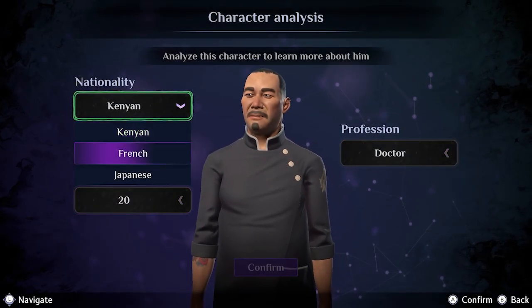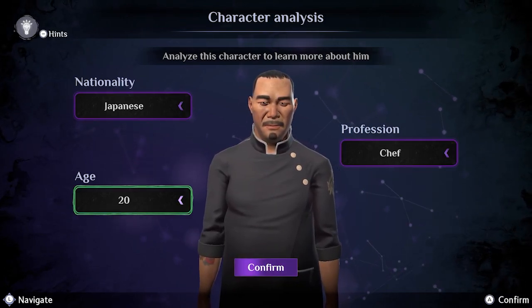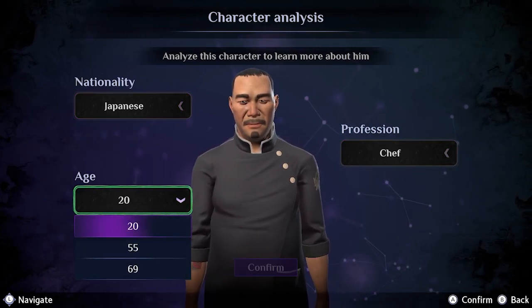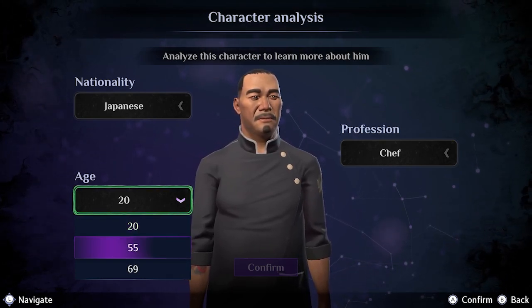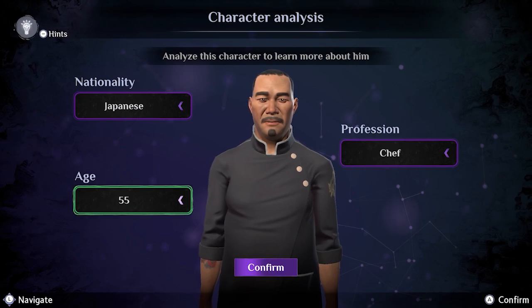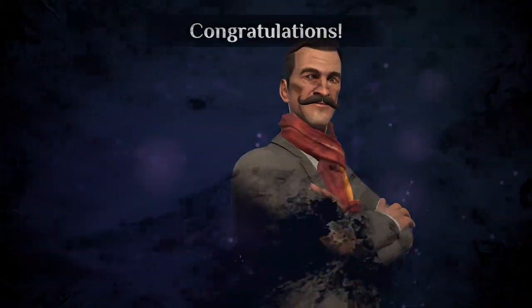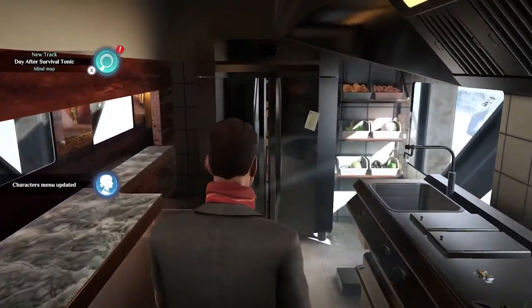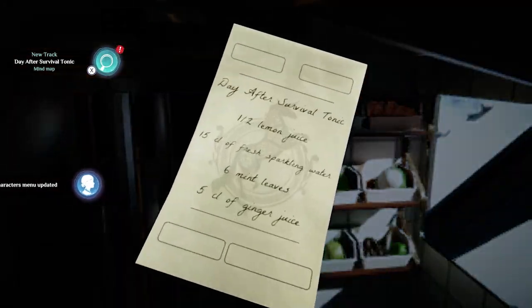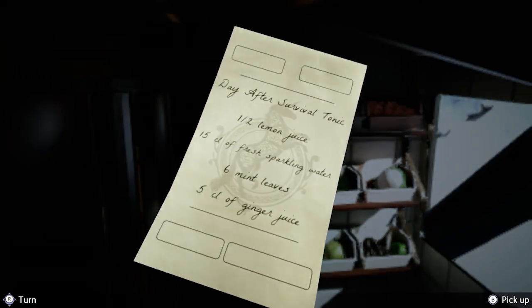Okay. He's Japanese. He's a chef. Is he in his 20s? I feel like he's older. That was easy. Alright. We have to help him. He needs... What do we got? Is there anything on the back? Oh, it won't let me flip.